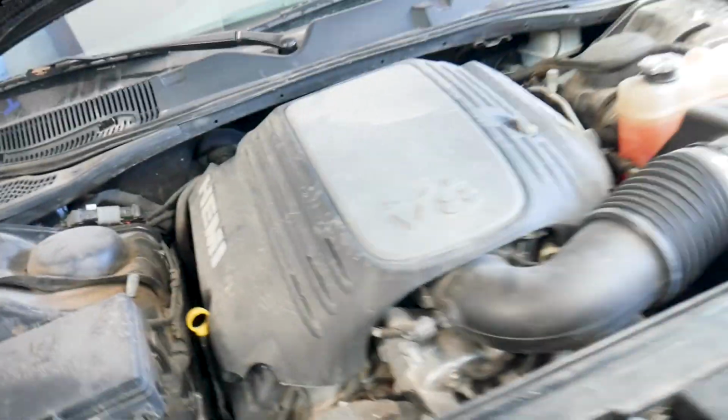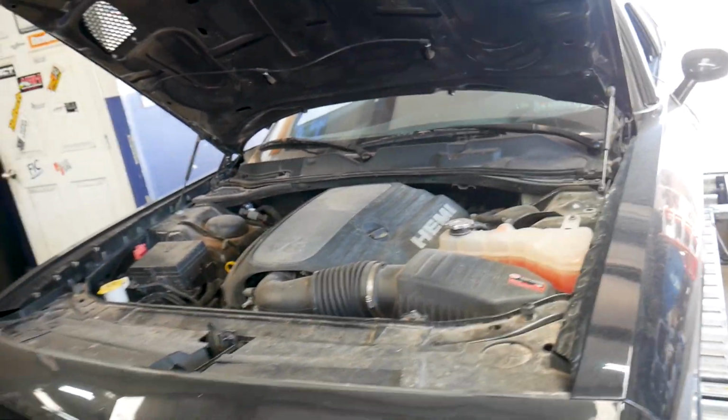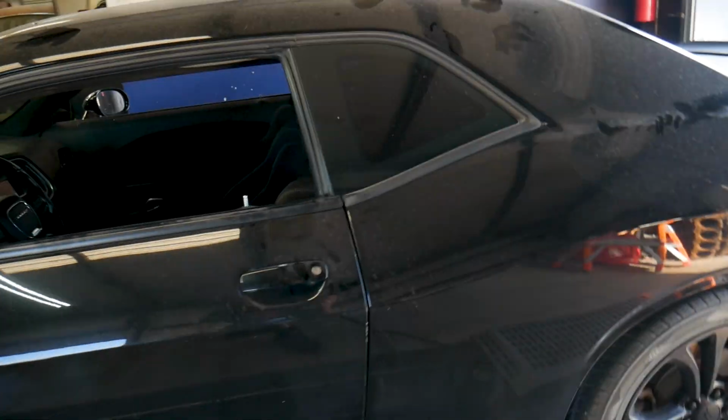Looking like we got some long tube headers on this thing and exhaust, but stock intake and I think stock thermostat. So not a whole bunch of crazy mods on this one, but nice tasteful stuff.